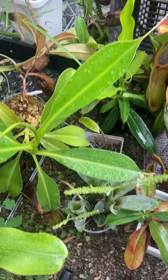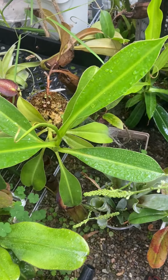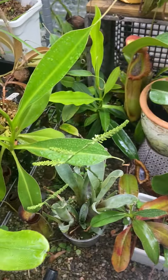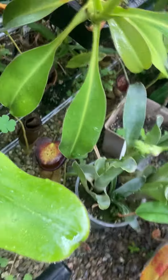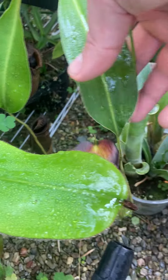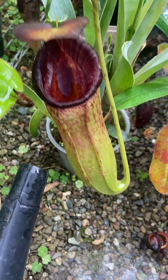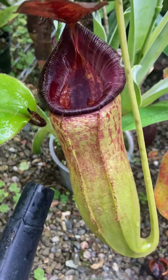And then here's another lowii hybrid. This is a spathulata aristolochioides cross lowii. Two long vines on it and some big pitchers. Pitchers are just kind of in tough places to film though. Here's one. A lot of lid hairs on this guy. Really unique color too.